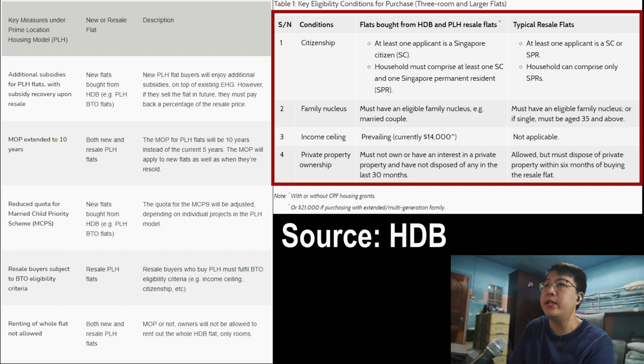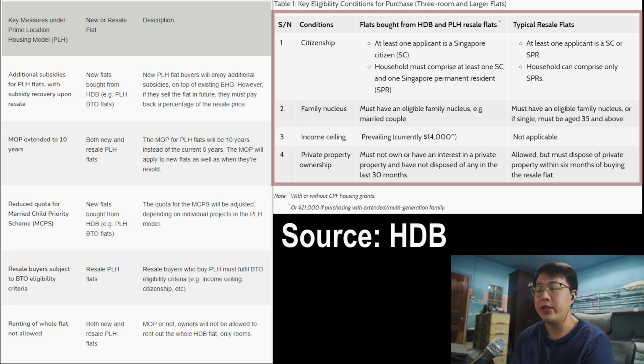So the eligibility of buyers are almost the same as people who are eligible to buy BTO flats in the first place. So there is an income ceiling of $14,000, and this will affect the resale value of your flat, since the highest you can price it is at around $1.1 million for a couple with 14k income to afford the house. But I'm pretty sure the income ceiling will be changed 16 and a half years later when these units are up in the resale market.